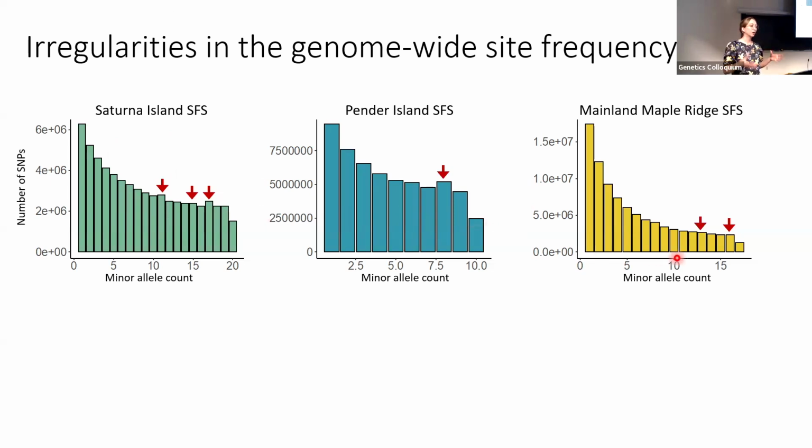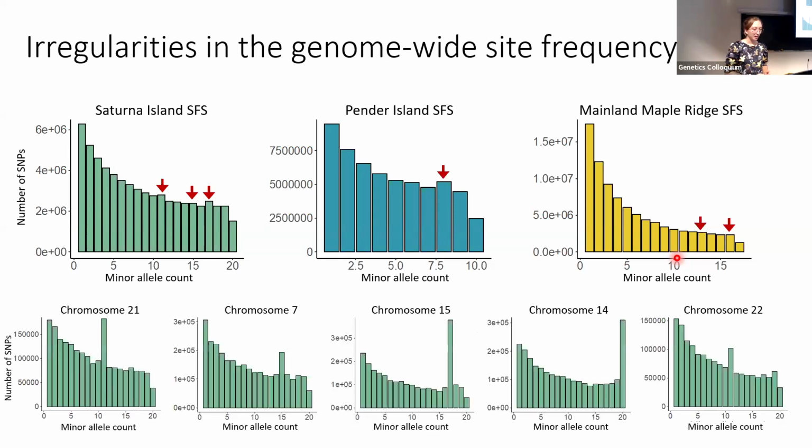And these bumps depart from our expectation that under most demographic histories, we should expect the height of these bins to decline in a monotonic fashion. What we found was that these bumps are actually being driven by specific chromosomes. So down here, I've plotted the Saturna Island site frequency spectrum for SNPs drawn from either chromosome 21, 7, 15, 14, or 22. And what you can see is that these minor distortions in the genome-wide site frequency spectrum are actually being driven by major chromosome-specific distortions in allele frequencies.